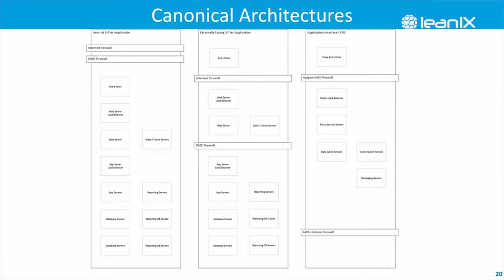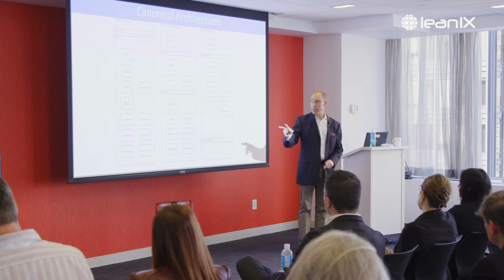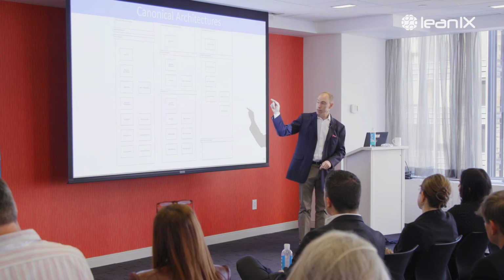We're picking canonical views of applications. So this one over here is a typical 3-tier application. The 2 lines are firewalls, so this is an internally facing application. The one in the middle, this is an externally facing application. You've got servers that are in the DMZ. And then over on the right, we've got one set up for doing our Amazon work. And as we get further into that one, that'll probably have more boxes in it as well. But we're looking to take the data in the CMDB and assign it out to each of these boxes.